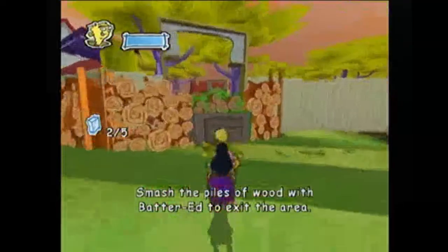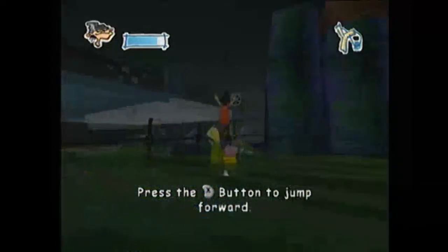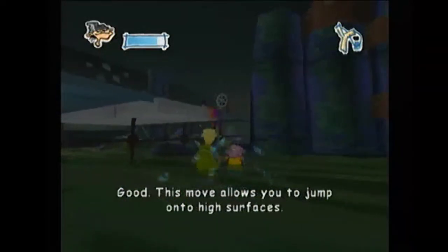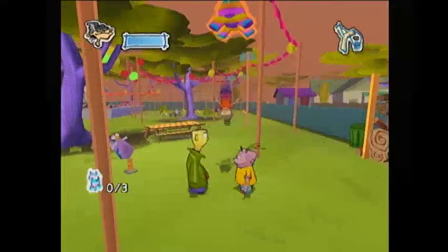Like how the last level introduced Ed's battered ability, this level mainly utilizes Double D's main ability. The special move is when two other Eds lift up Double D so he can get the higher places.